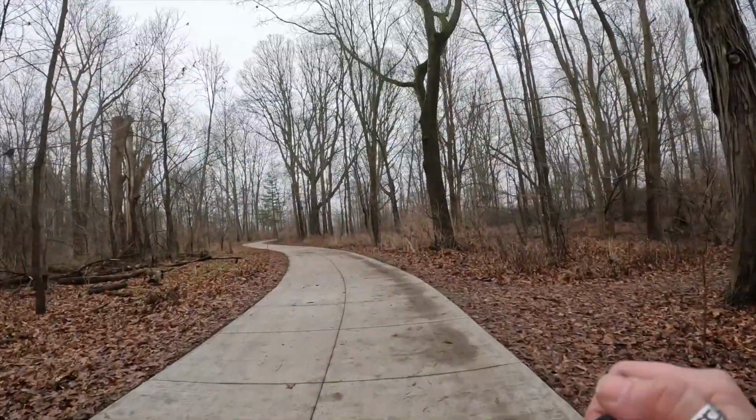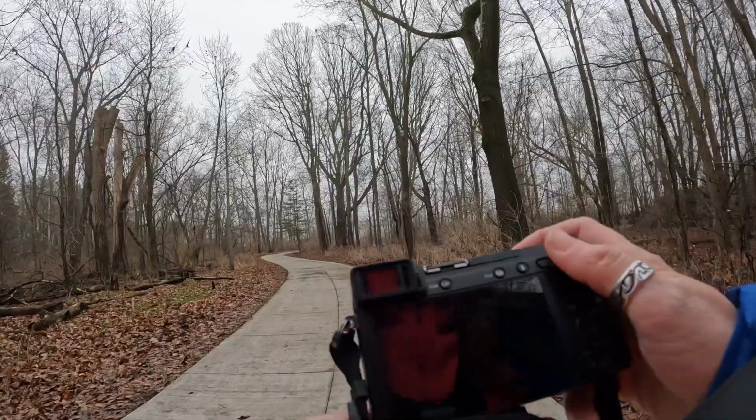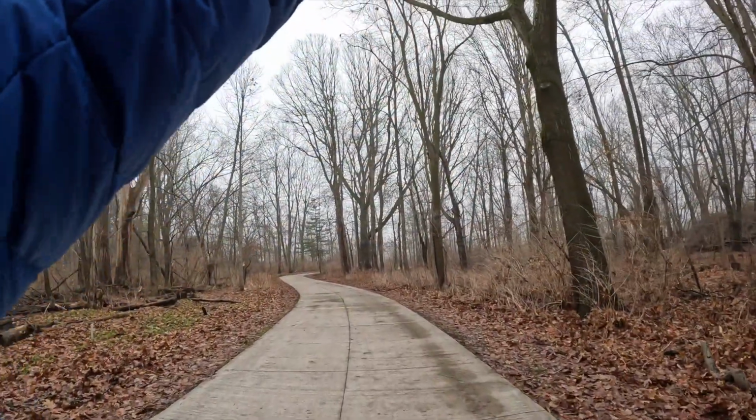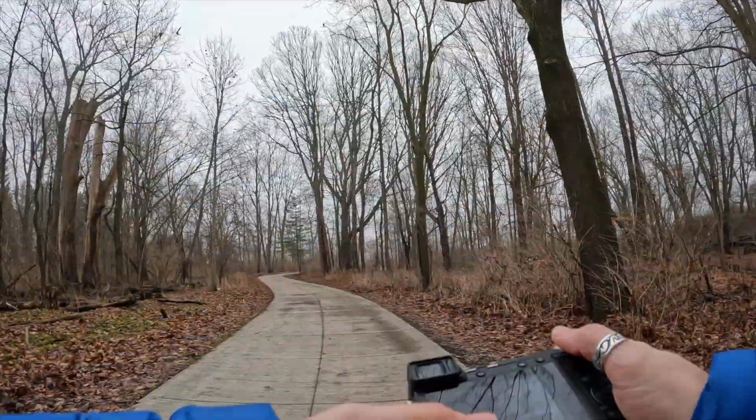Of course, walking down the path into the forest, I have to take a picture whenever I see a winding path. It's one of those things I have to do. So here's the result. Not too bad, it's a little bit flat, but it's not the worst.